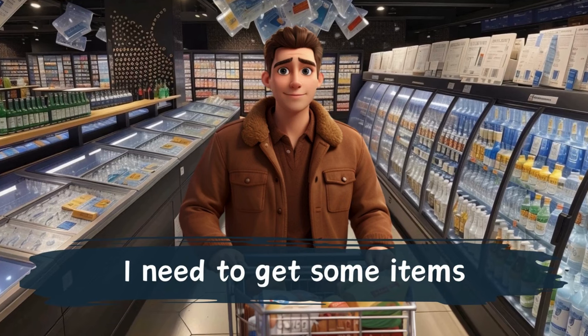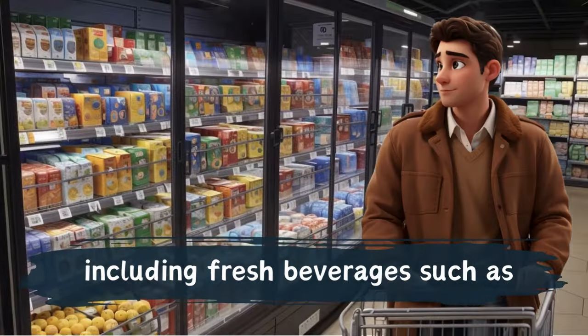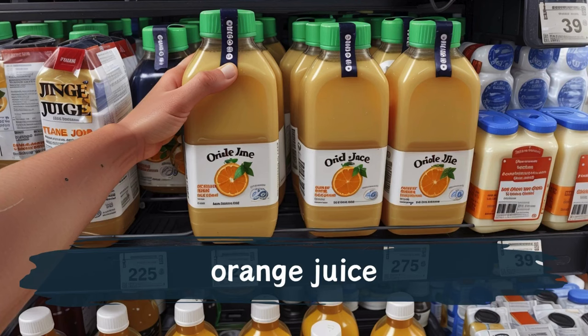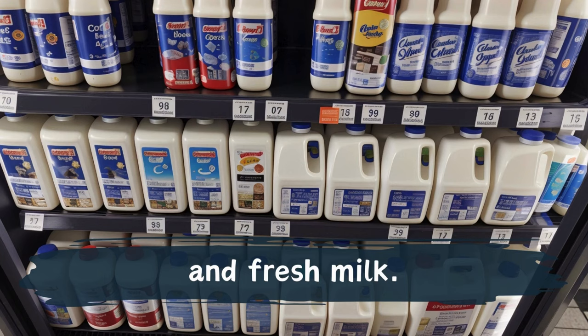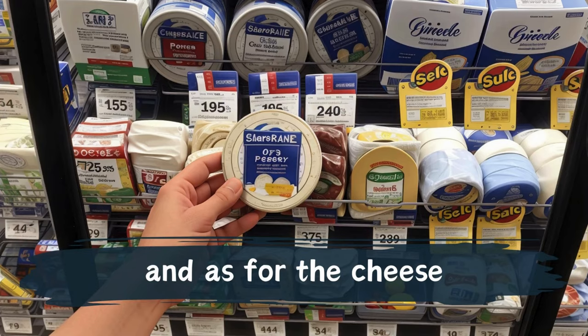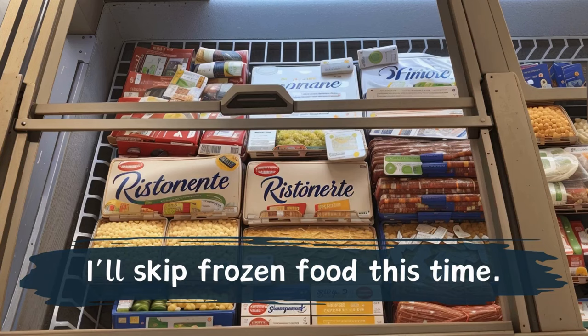I need to get some items from the cold section, including fresh beverages such as orange juice and fresh milk. Let's take unsalted butter, and as for the cheese, I'll choose Le Petit Brie. I'll skip frozen food this time.